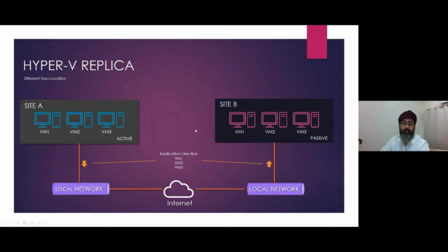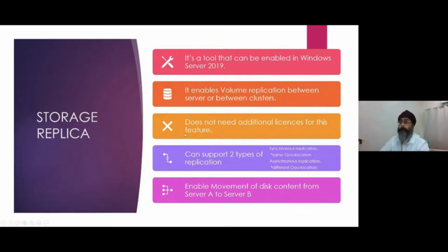Okay, now next is Storage Replica. Storage Replica is another tool that can be enabled in Windows Server 2019. It enables volume level replication. Just now was VM, this time is volume between servers or also between clusters. If you have a Hyper-V cluster and you have some storage in between, you can use this as well.